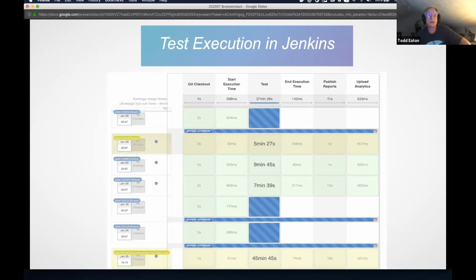That's a good group of tests that we run, and then we can get some results pretty quick. We publish out a report, and we can use that report, and that actually publishes the results back to TestRail as well.